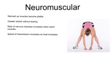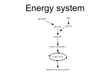An example of someone using pliability is a goalkeeper when they are warming up before a match. This is so they can stretch further and have a better reaction time. The reason our speed of transmission increases is so that our reaction time can increase. For example, a goalkeeper stretches out and warms up before a match so they can react quicker to make saves.